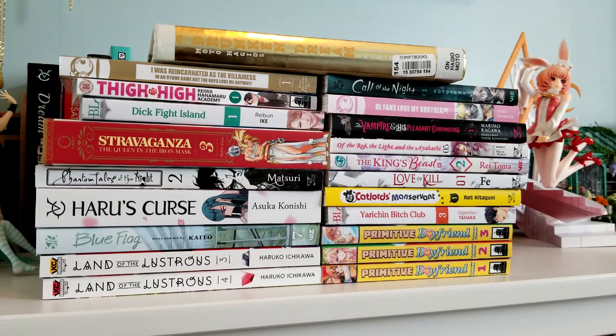Next up going down was I Was Reincarnated as the Villainess of an Otome Game, But Boys Love Me Anyways. This is just a fun classic isekai story where a girl gets reincarnated as the villainess character in an otome game, and then she decides to change that character's entire personality. Very fun to read, very interesting as it deals with some of the consequences of changing the game's routes and how that impacts all of the characters, and I really enjoyed the short volume.